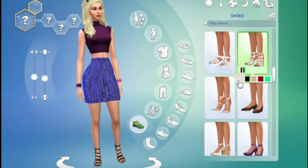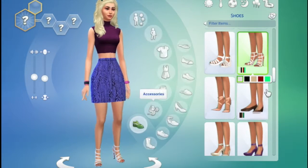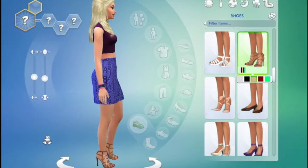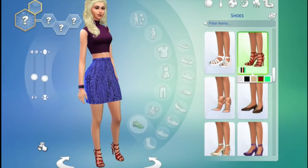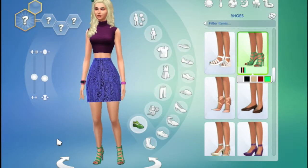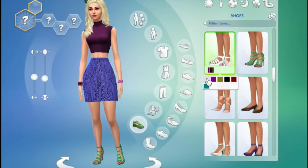So first we have these high-heeled sandals, which are beautiful. They come in white, black, this color, red, and green. Green, green, green for Green Girl 7. Yes!